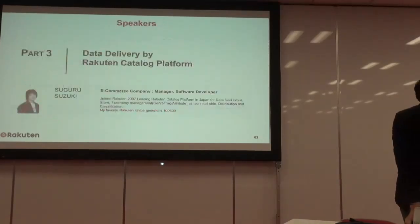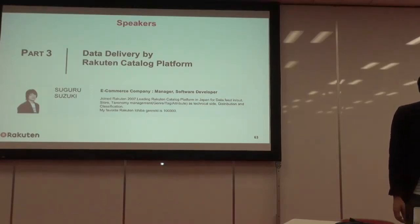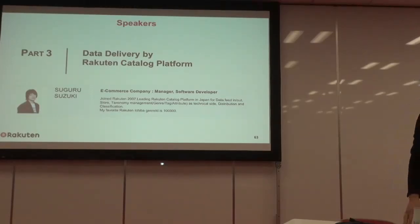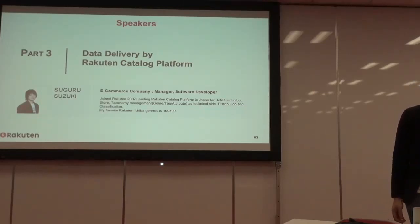Okay, thank you. Finally, I'm Suguru, a software developer from the Rakuten Catalog platform. Before this session, Ryuma-san shared the strategy of the Rakuten Catalog platform. KJ shared how to extract, classify, and annotate useful values from merchant products. So finally, let me share about data delivery by the Rakuten Catalog platform.